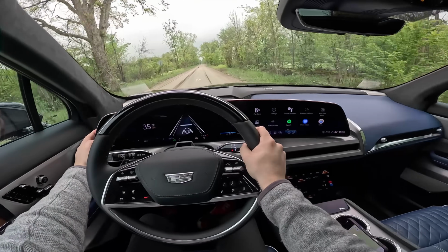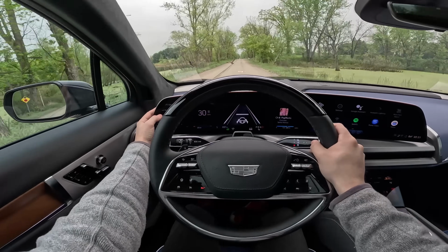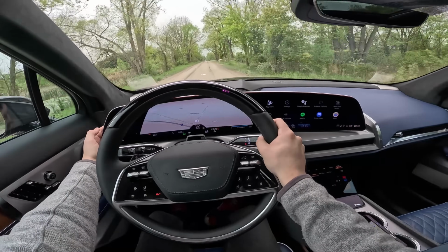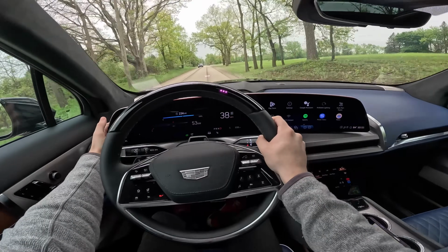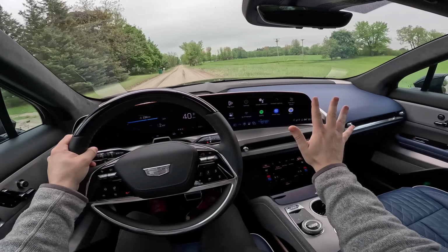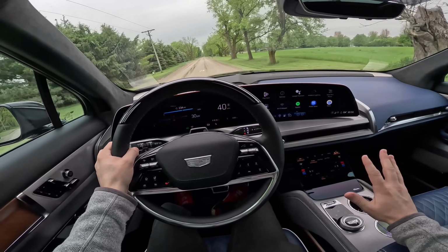And if we turn on assist mode right here, it gives you driver assist functionality. You can do the map full screen for the instrument cluster. And then we've got an energy gauge here as well. The graphics and the displays are really nice, and I think the overall interior is fantastic.